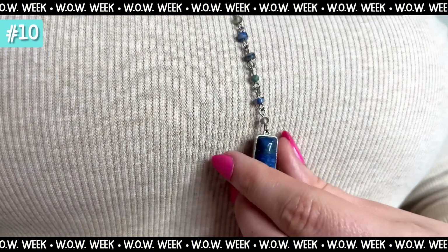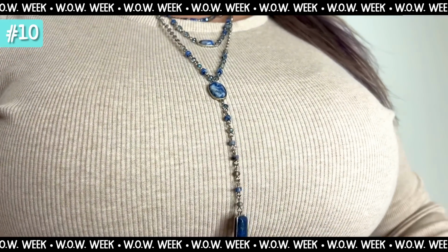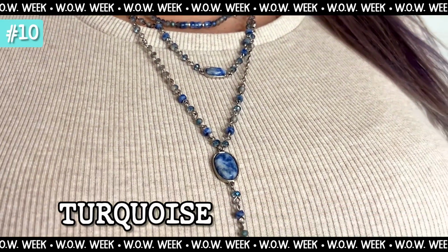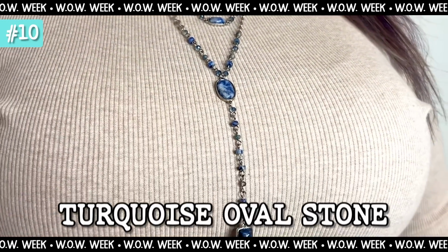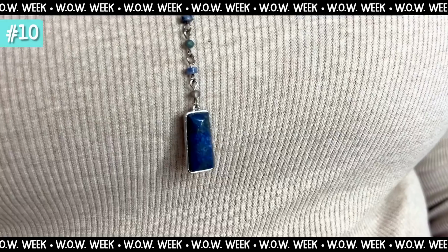So why don't we stick with Lariats? This one is shaped and styled very similar to the other blue ones that we just saw, except it's got a big old turquoise oval stone down at the bottom and it's gold instead of silver. I've worn this one a ton and I love it just as much as the other ones.